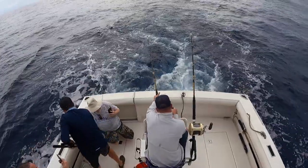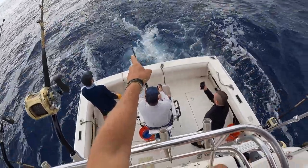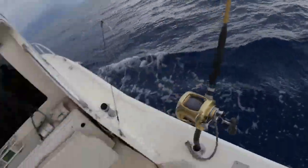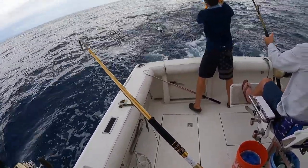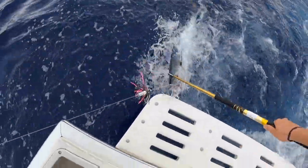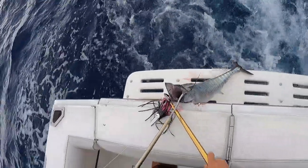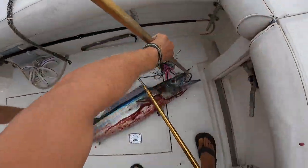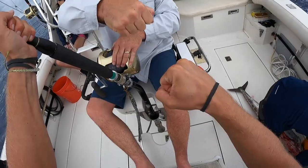Okay, cool. Coming up right there. Coming down the ladder. Couple more cranks there. Good right there. Nice Ono there. Another 25 pounder there. Good job, man. Awesome. We got him there.